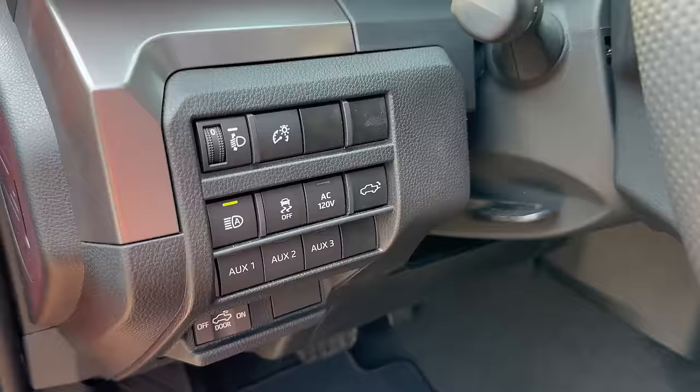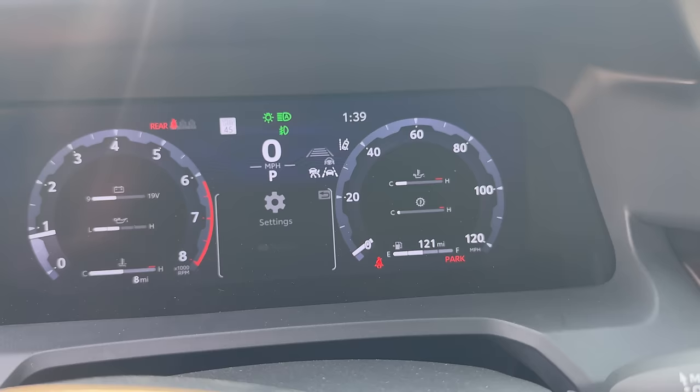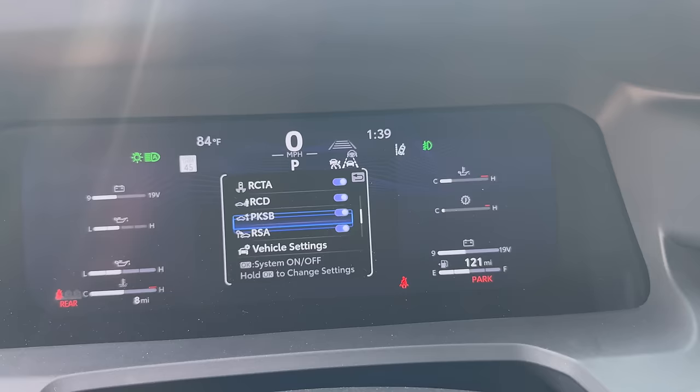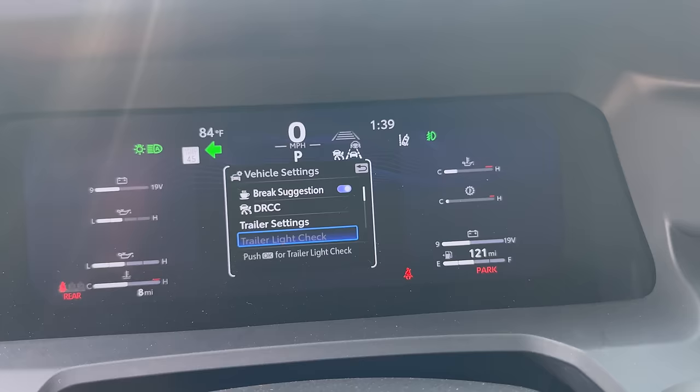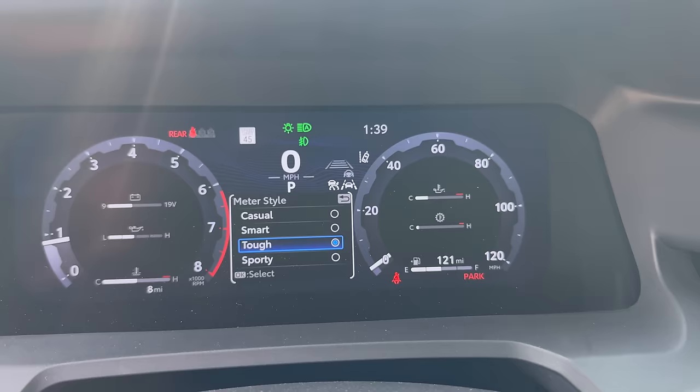Okay, 12.3 inch digital gauge cluster. We'll use this one as an example. It's hard to use if I've got a door open, but we're gonna try it. Settings. So we can go through all of our information here. This might be interesting to show you. Trailer settings, alerts, meter settings. That's where you can change the look. Go to either meter type, or you can go to meter style and change the look of what you're going for there.